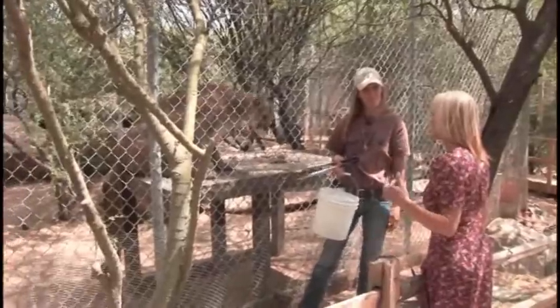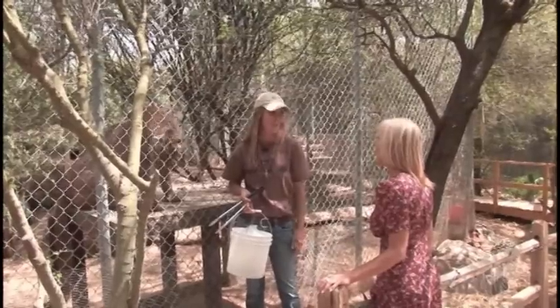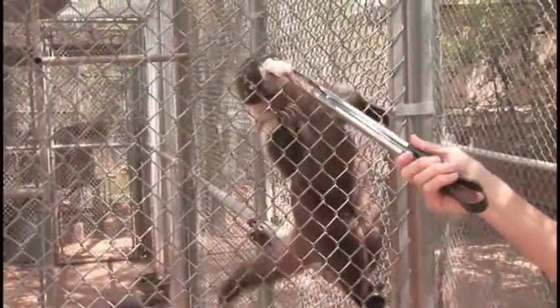So if he was released back to the wild, what would happen? Because he's lost that natural fear of people, he would run right up to the first person looking for something to eat. He's survived by people feeding him, so he wouldn't know how to be a wild mountain lion. Oh, nice. So we're feeding this what?